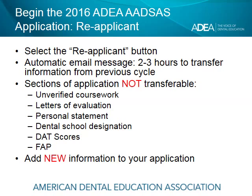As a re-applicant, there are several sections of the application that will not carry over to the 2016 application, such as the unverified coursework, letters of evaluation, personal statement, dental school designation, DAT scores, and FAP if you apply to the program. Don't worry about your DAT scores. They will automatically be uploaded from the ADA to the AADSAS application. You are allowed to add new information to the application, but you cannot make any revisions to your application.